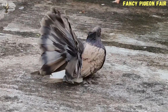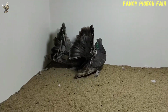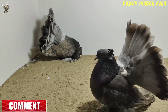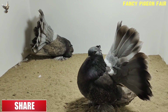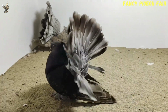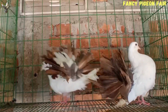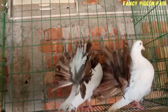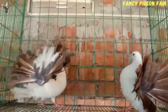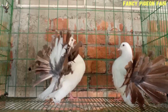These birds are not known to be particularly vocal and their cooing is soft and gentle, making them an excellent choice for people who live in urban areas. The Fantail pigeon is also used in pigeon racing, although their fan-shaped tails can sometimes hinder their speed and agility. The Fantail pigeon is a beautiful and fascinating bird that has captured the hearts of pigeon enthusiasts all over the world. Whether you are interested in keeping them as pets or showing them in competitions, these birds are sure to provide you with years of joy and companionship.